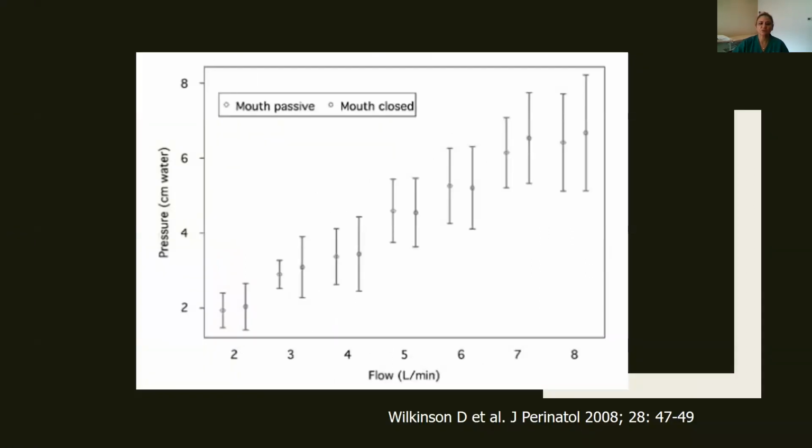And what happens if the mouth is closed or the mouth is open? The diamond is the mouth open, and the circle is the mouth closed, and we see it's much more reliable pressure generated if the mouth is open. So we don't need a real proper seal.